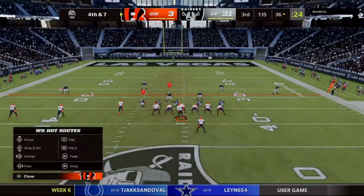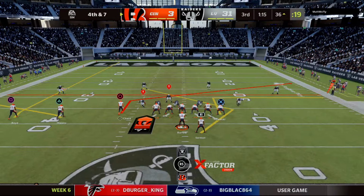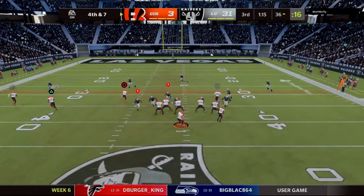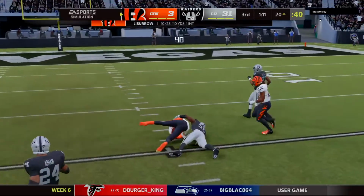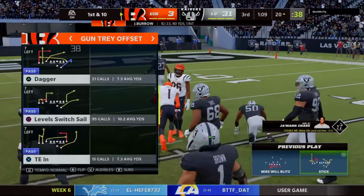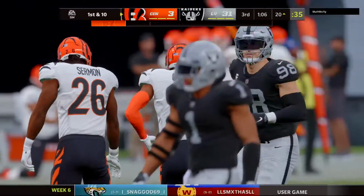Still just the 3rd quarter, but they've got to make something happen. I think they know that. They're going for it on 4th. From the shotgun, Joe Burrow. Man open, and that's Ja'Marr Chase, complete. And they'll get this one to about the 20-yard line. And that's a big pickup of a first down.